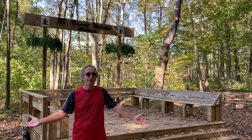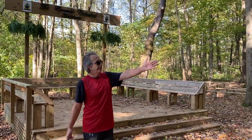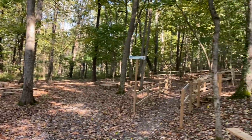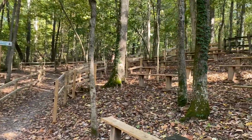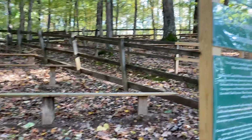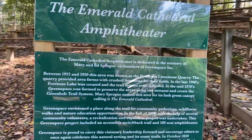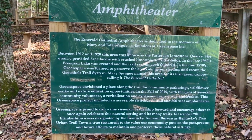And this is actually an amphitheater. They actually have bands that come out and play, and you sit up in nature on these benches way up high that are naturally theater seating. If you want to read more about it, I'll stop here just for a second. It's called the Emerald Cathedral Amphitheater. There's just a little more information about it.